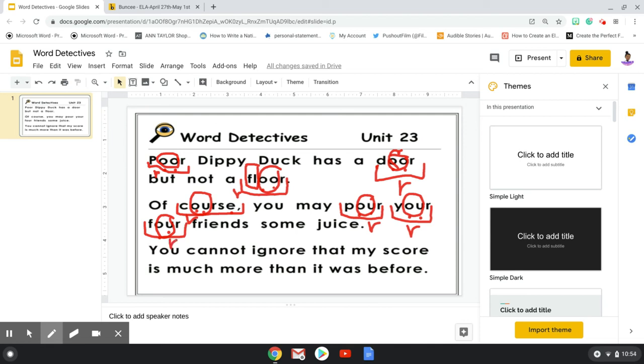For is also a multiple meaning word. This for means the number four. Our final sentence is, You cannot ignore that my score is much more than it was before. That's a mouthful. In this particular sentence, we're going to look for words that have ORE. Let's start with ignore. Let's dot those vowels. The I in ignore is empty ink, so we're going to put our short vowel symbol up above it.